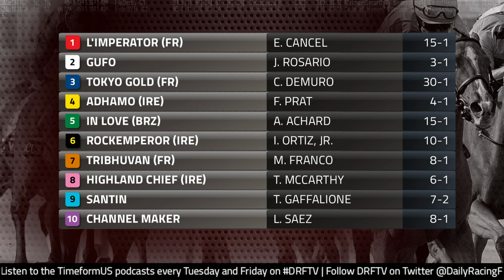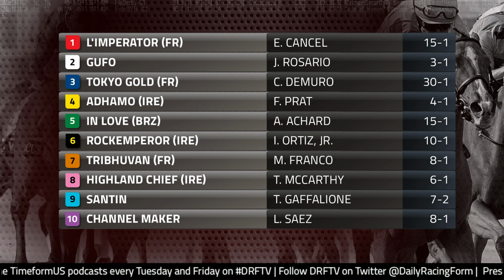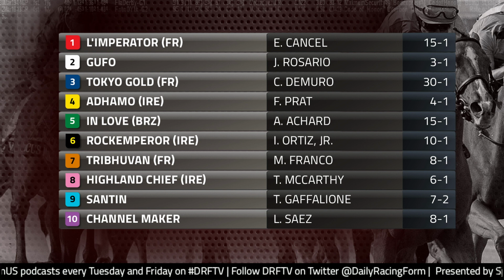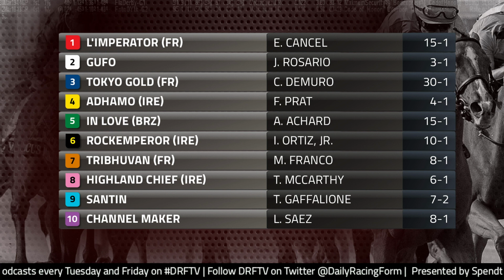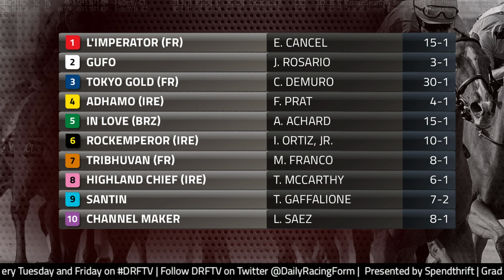I'm just going to draw a line through the 18 Beyer speed figure. He was second in this race 2 years ago, and he's a solid horse, just didn't win very often. A little bit of an underachiever, I guess you would say, since he arrived in North America. He still runs some good races. He is a Grade 1 winner over here.